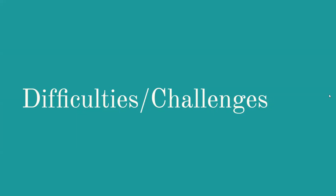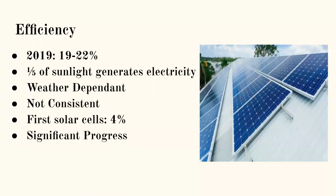All right, so I'm going to be going over some difficulties and challenges associated with PV systems. In general, the performance of a solar cell is measured in terms of its efficiency. A typical commercial solar cell in 2019 had an efficiency of about 19 to 22%. This means that about one fifth of the sunlight hitting the cells actually generates electricity. And this can create some problems because it's also weather dependent. Location plays a huge factor in where you're going to get this electricity from, because solar radiation depends on where you're located. Some places such as the Southwest get significantly more solar radiation than other locations such as the Northeast. So it's very variable. It's not very consistent.